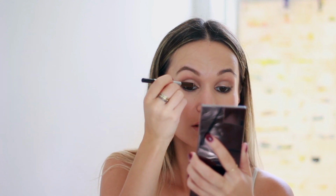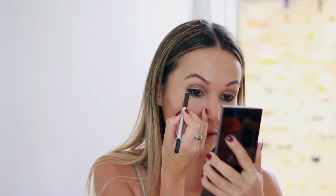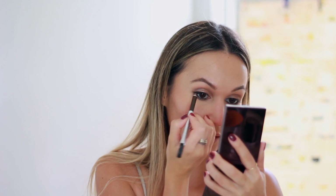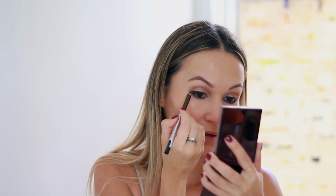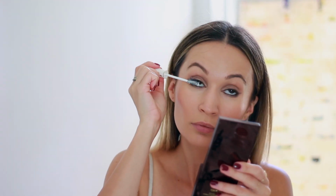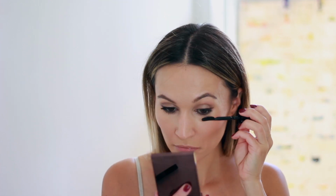I'm just touching the base of my lashes with it, and then at the outer corner, I'm slowly feathering it in so that it blends with the shadow that we did in the corner. I'm going to curl my lashes, apply my mascara, and then we will do my favorite part.